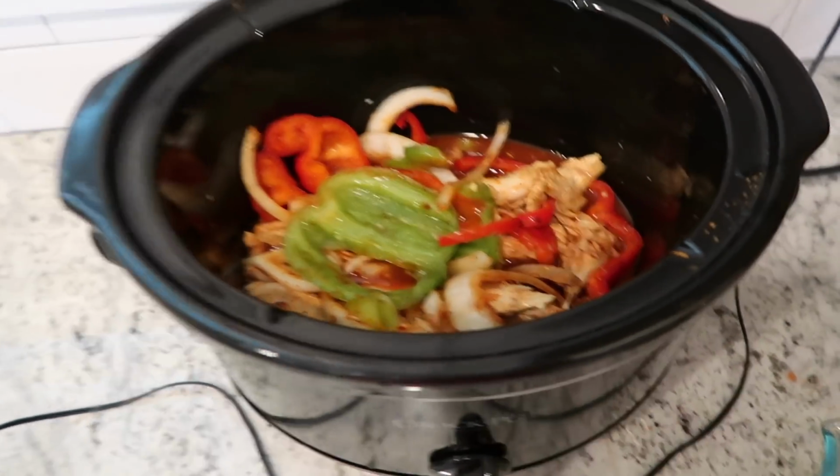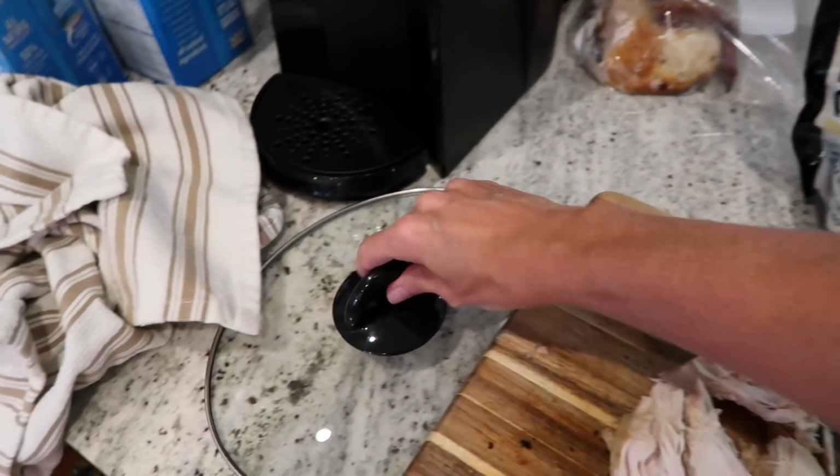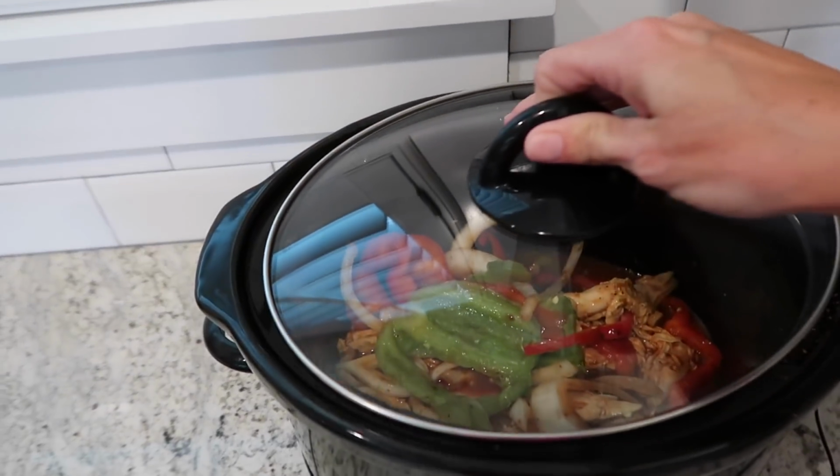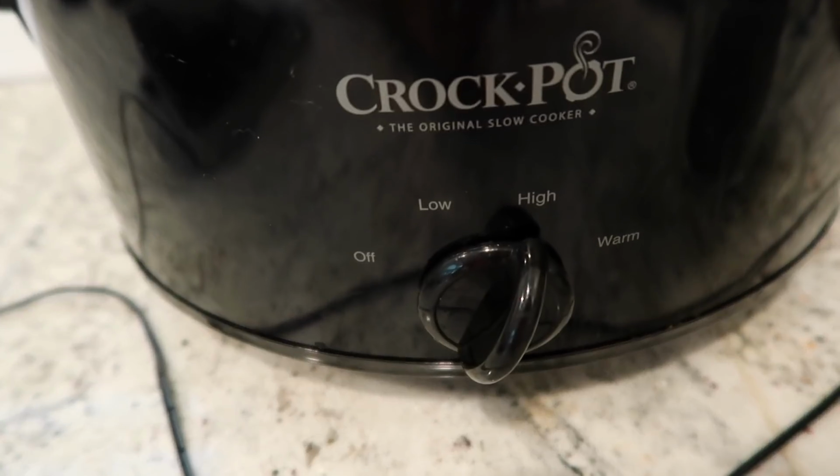All right, so now I have some more leftover chicken. I'm gonna put that in the bag and save that chicken for the kids or for some other meal this week. Put the top on. And then I have it on high for about 2 hours.